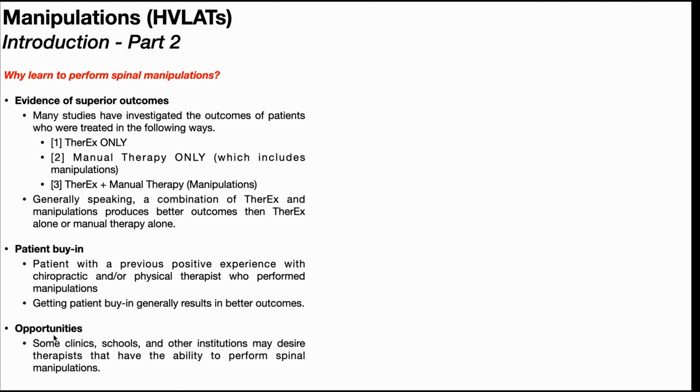And the last thing here is opportunities, more specifically opportunities outside of the clinic. I am never going to suggest that you cannot be a successful practitioner and have great outcomes with your patients if you do not perform spinal manipulations. You can certainly be a great therapist. However, some clinics, schools, and other similar institutions, particularly around the area of teaching, may desire physical therapists that have the ability to perform spinal manipulations. So even if you didn't use them regularly in practice, you might be more likely to get a teaching opportunity if you have that in your skill set.